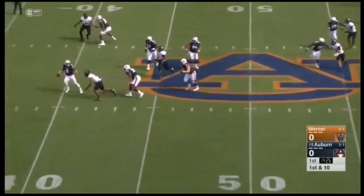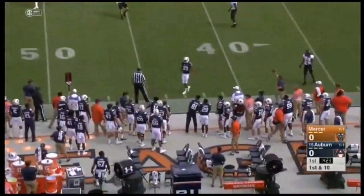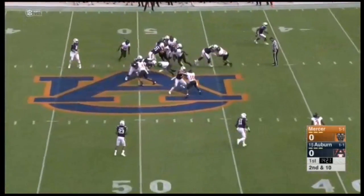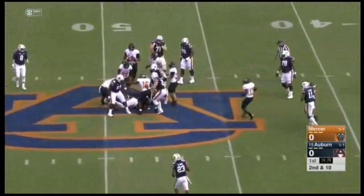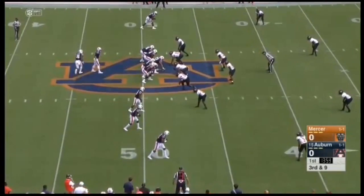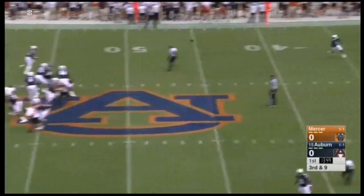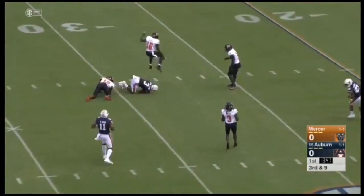Stidham with a ton of time, and very wisely. We talked about this look for both 23 and 33. Slight delay. Petway, middle line, no gain. Long count that time. Ton of time, and a first down.